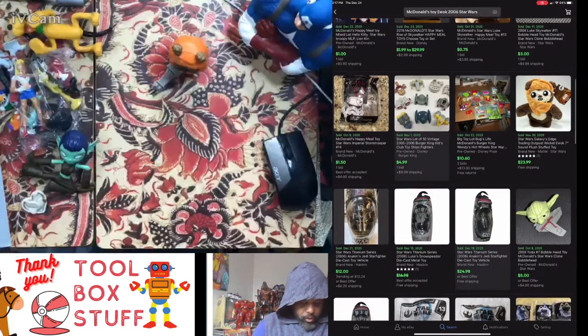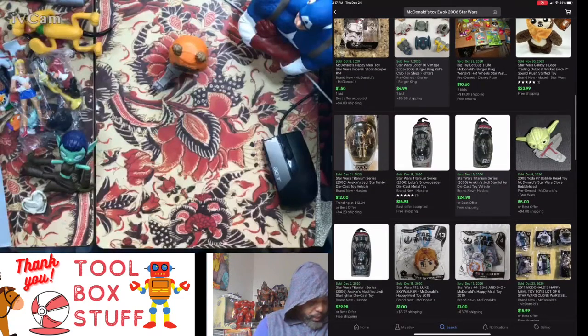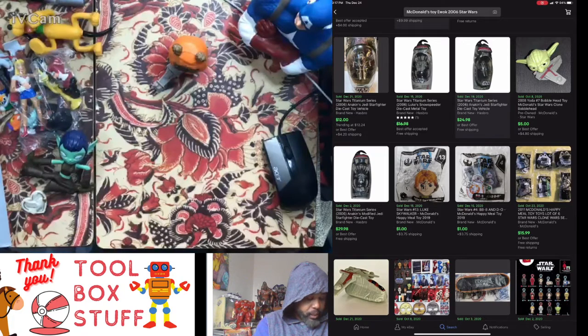All right, whatever. So, boom. Let's go. So there's another titanium that sold for $12. These people, I feel like they're just listing low because they don't know, right? Here's another one, Titanium Series Anakin's ship for $30.